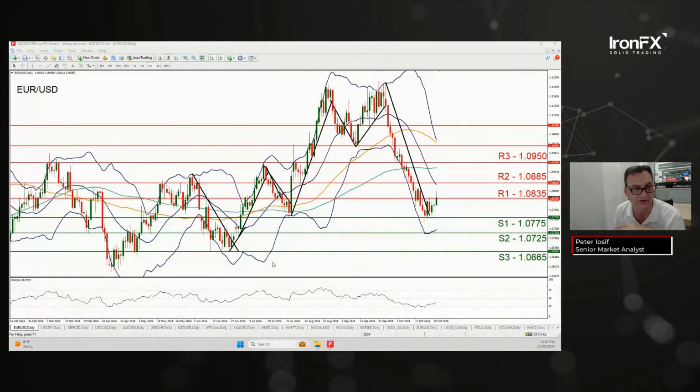Senior Market Analyst, IronFX. We're going to be going through practically FX pairs today. We had a number of financial releases. I would like also to have a look at US stock markets given the earnings season, and probably also have a look at WTI's price. Starting with the FX market, and first in our chart is Euro USD's daily chart.